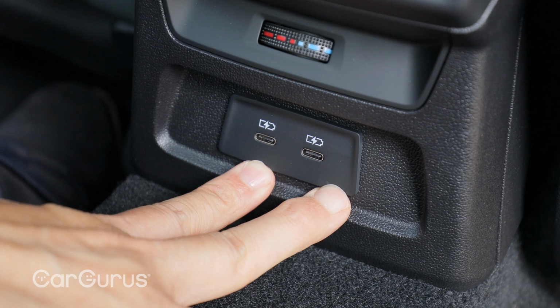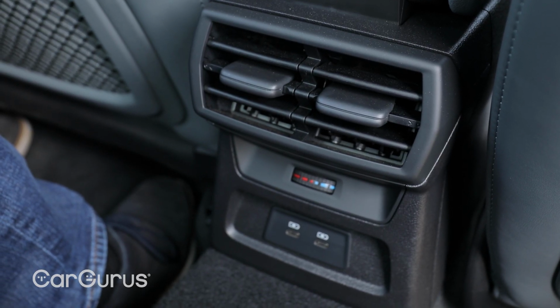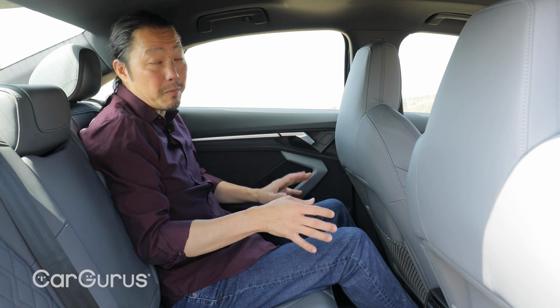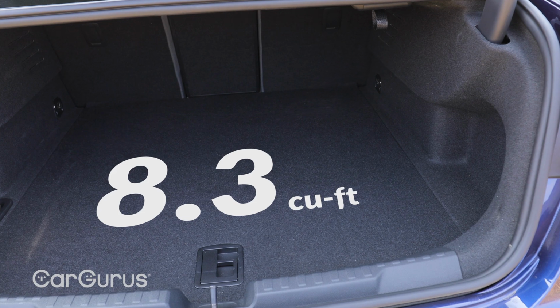We have 2 USB-C charge ports, as well as some auxiliary vents, but you don't really have full control. You do have a little bit of temperature control though, and that's pretty nice considering that the rear seats aren't a priority. Behind me though is 8.3 cubic feet of cargo capacity.